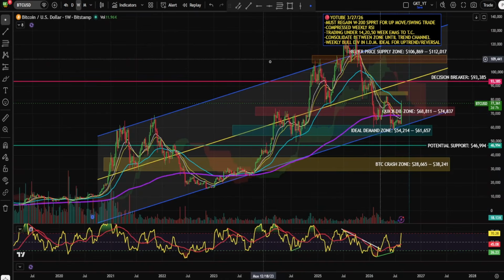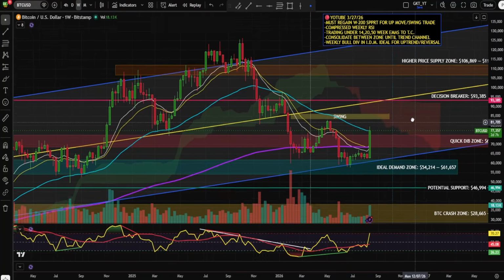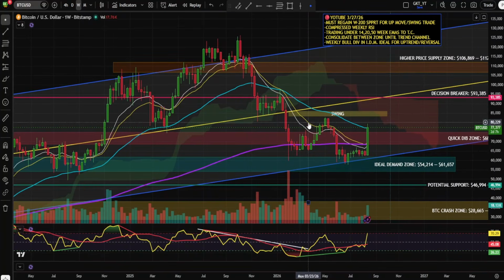Okay, what's next? We had a completely compressed weekly RSI. We're back in the weekly chart. Let me zoom in a little bit here. We were trading under the 14, the 20, and the 50-week EMAs to the trend channel. I expected a consolidation between these two zones until we hit the trend channel, and a weekly bullish divergence in the ideal demand zone would be ideal for an uptrend and reversal.